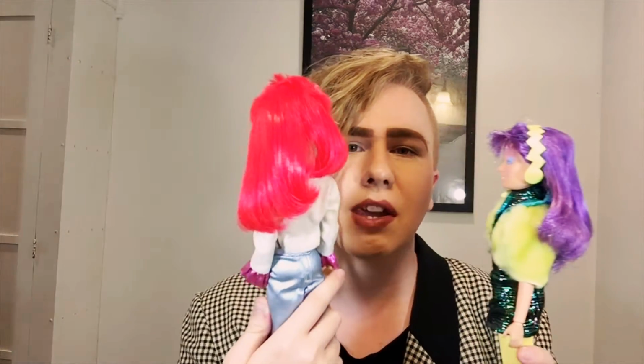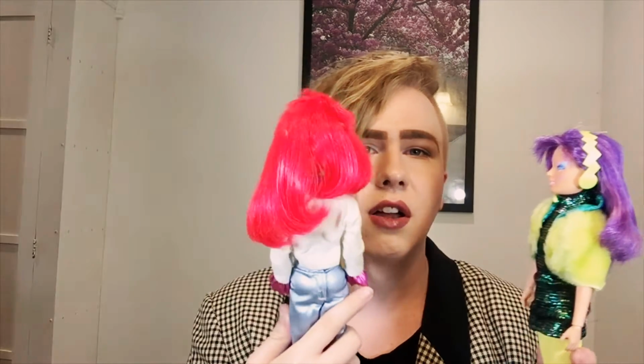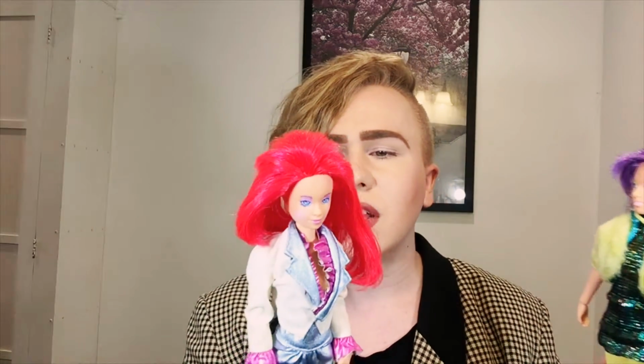You can see my Kimber has an interesting hairstyle. I don't think that's how her hair is supposed to be. It actually doesn't look that bad to me. It looks really new wave. It does look like she had pigtails and somebody chopped one of them off, yes. But it kind of goes down. I don't know. It's kind of weird.